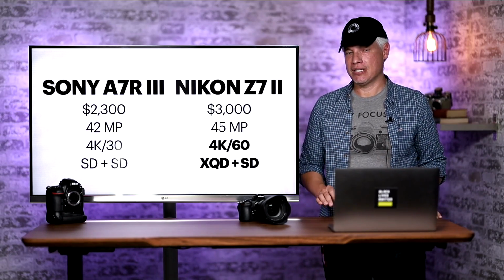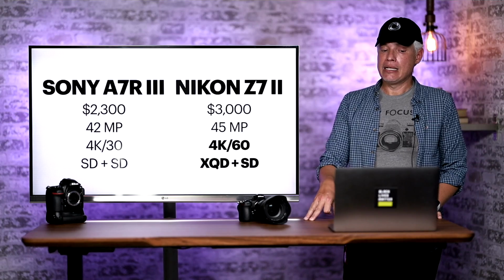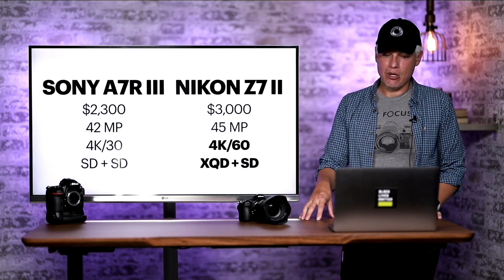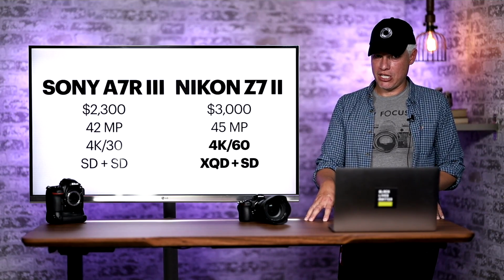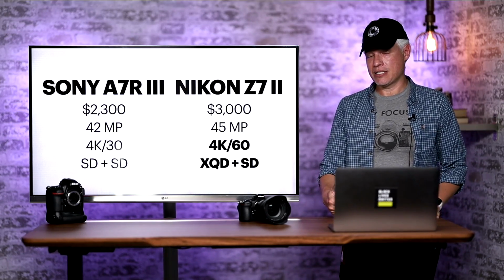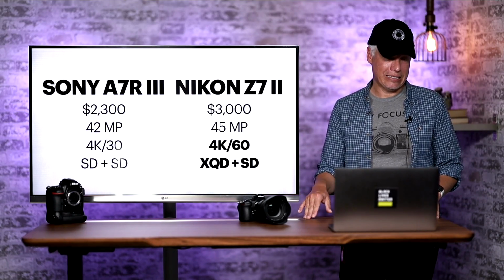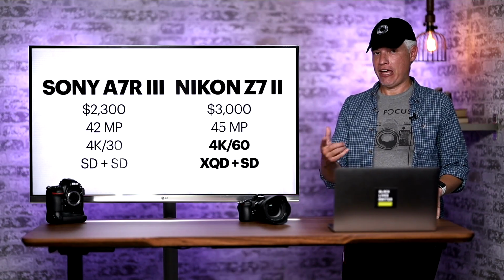A better comparison is actually the Sony A7R Mark III, the previous generation. Now that sells new for about $2,300. They have about the same number of megapixels. Now, the Sony A7R Mark III does not have 60 frames per second with 4K. So if you needed 60 frames per second, you would have to drop down to 1080. The Z7 does it, but with line skip to 4K. They both offer 2 card slots, but the Z7 Mark II offers a faster XQD card.